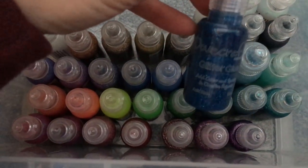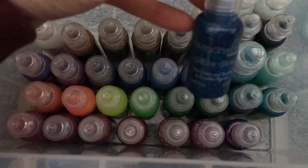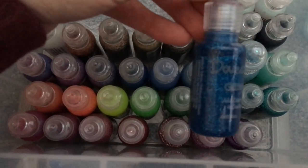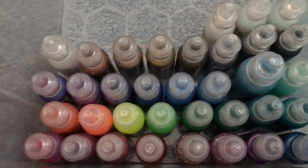These ones aren't Stickles. These are Dovecraft. They have them in Hobbycraft. I thought I'd try them. They're not as good as the Stickles, I find. They're a bit stickier, so they don't lay down as well. But they're not too bad, and they were cheaper as well. So, you know, sometimes it's good to just try new things because you don't know.